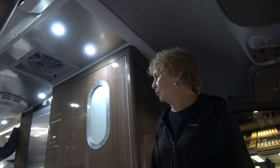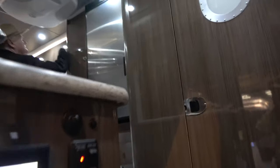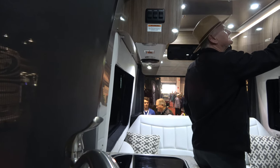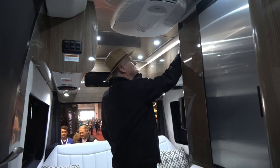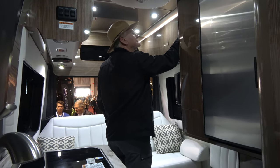Drive one of these. Think you could? Probably. But we had our van. Didn't I drive it? Classy. $149,845. Oh my God.